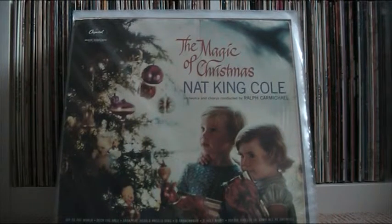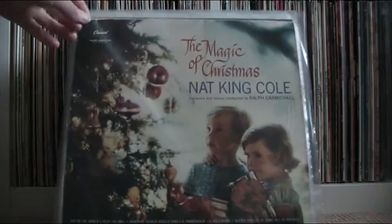I see this one all over the place, reissued in various forms. I think it's been reissued about 10 times, but this is actually the original one, which is really, really great. And so it's got all his well-known Christmas songs on there. So that was a really nice find, and that was 50p as well.